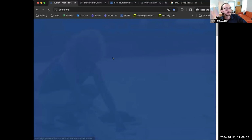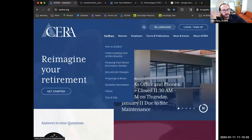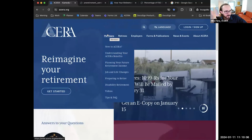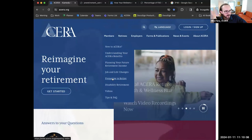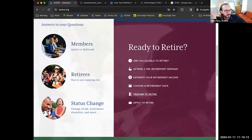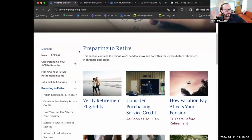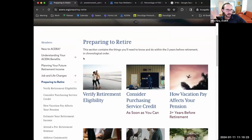So I showed this to you once already, but I'll show you how to get there. There's two ways to get to the preparing to retire section. You go under members and you go down to preparing to retire. Or you can simply scroll down under ready to retire and click prepare to retire. They both go to the same place. This is our web page that has steps in chronological order of either information we want you to understand or things we want you to do.